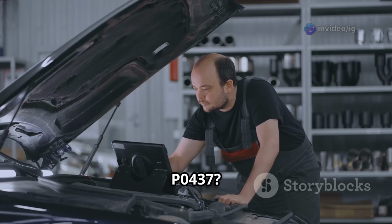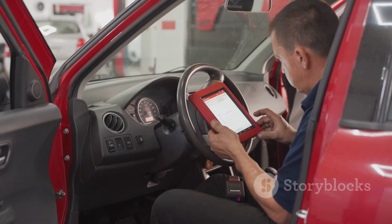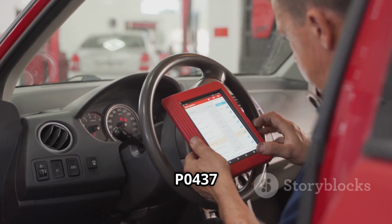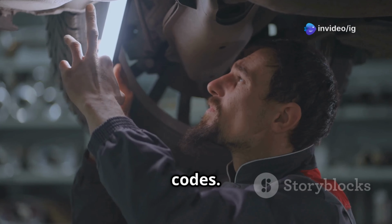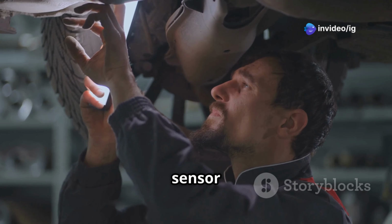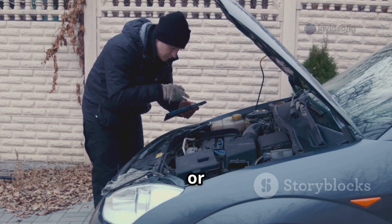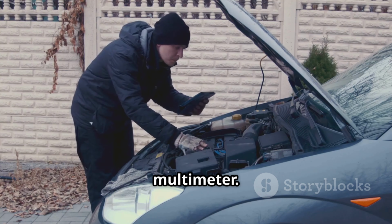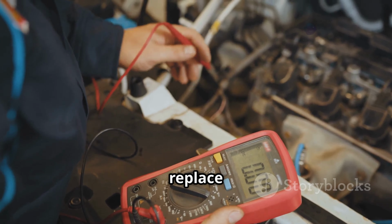How to fix P0437? Step 1. Use an OBD-II scanner to confirm P0437 and check for related codes. Step 2. Locate the bank 2 catalyst temperature sensor and check for damage, loose wiring, or bad connections. Step 3. Test the sensor's voltage using a multimeter. If it's too low or fluctuating, replace the sensor.